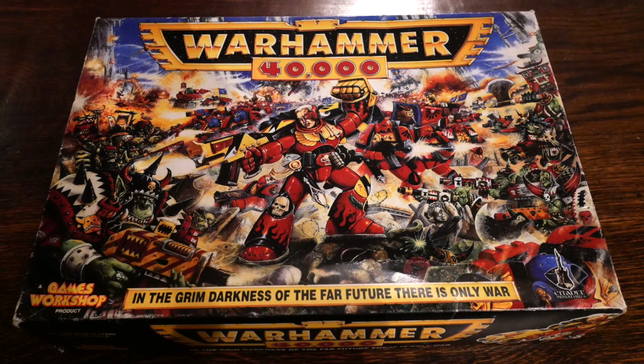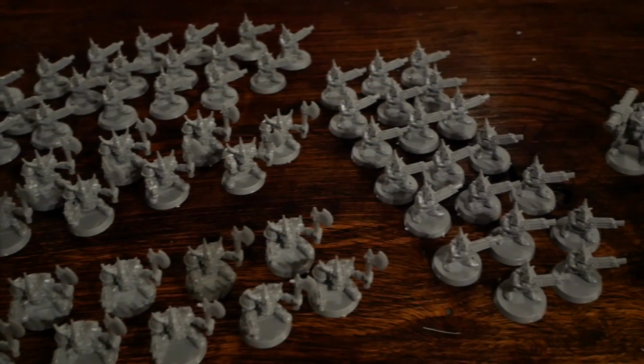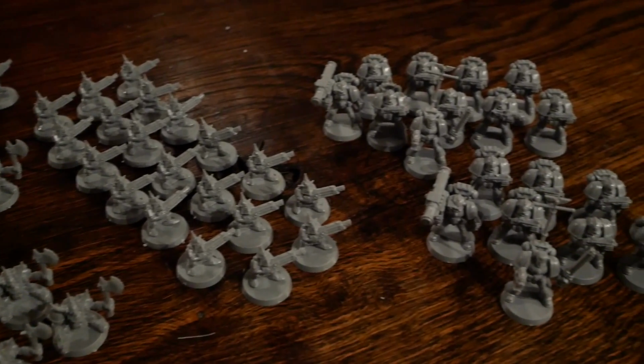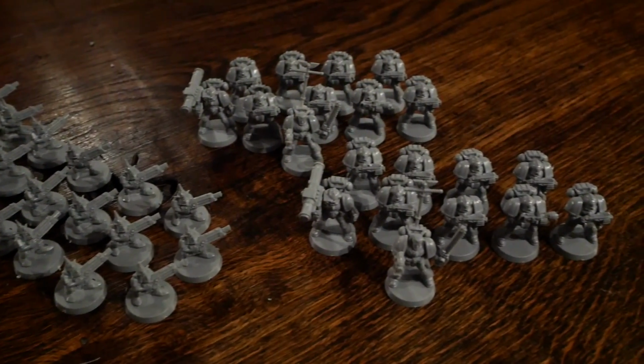I'd actually considered painting up this force for the winner of the giveaway, but if I did so, I would do it in a very simplistic fashion. It probably wouldn't take me that long to do. But then I thought also, whoever wins this might want to choose their own Marine chapter and their Orc clan, so I decided to leave that for you guys to choose.